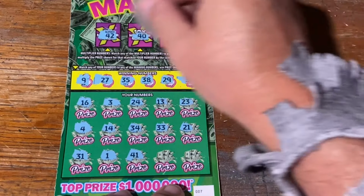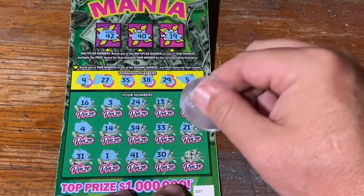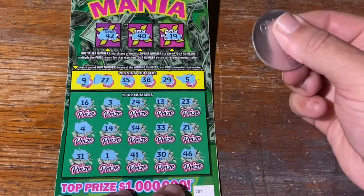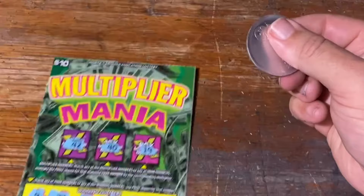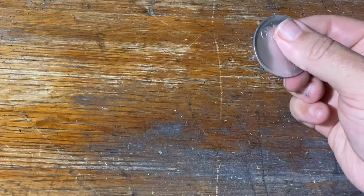41 is right off one of our multipliers. 30, nope, and the clutch corner is a 46. It doesn't help us nothing on any of the $10 tickets.